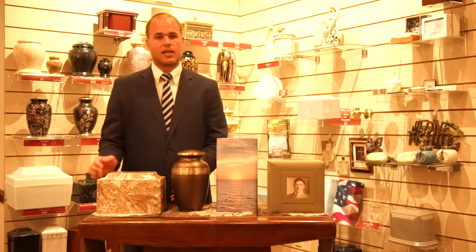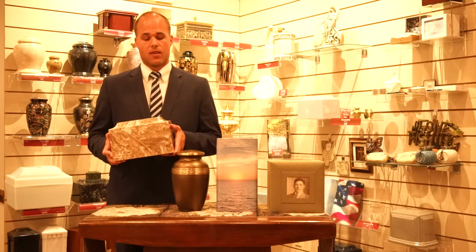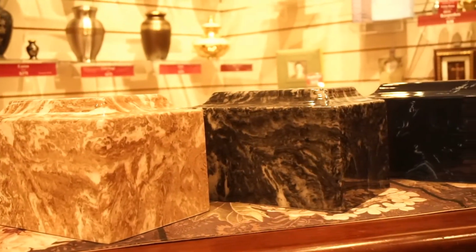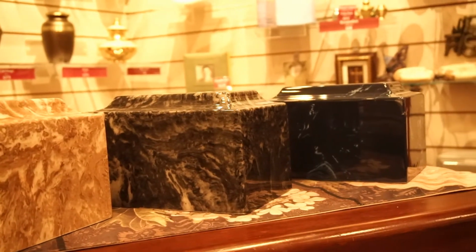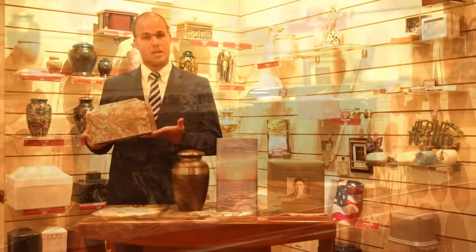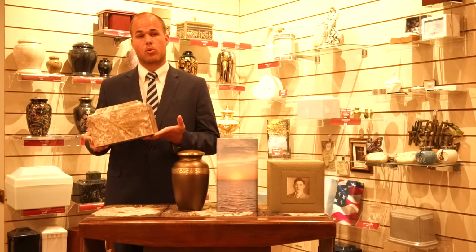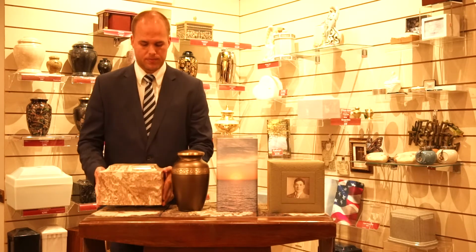The first urn I've selected is called a McKenzie Urn Vault combination. This is utilized when families want to bury cremated remains at a cemetery. Most people don't know that local cemeteries require the use of an urn vault when you bury an urn. This piece here is considered an urn vault combination because it's already been compression tested and is safe for burial and accepted by all cemeteries.